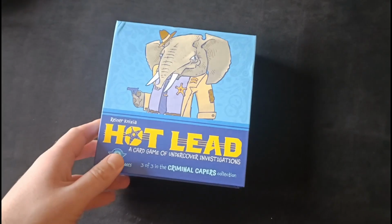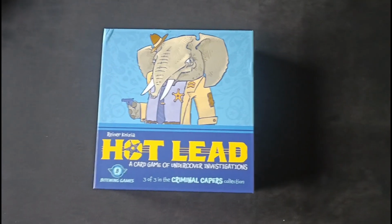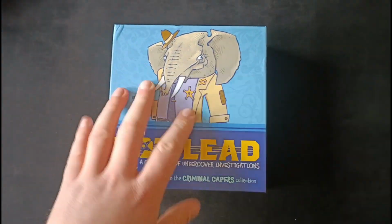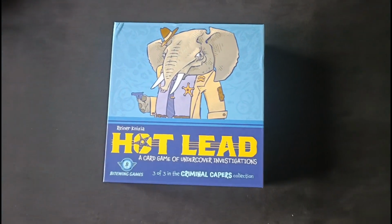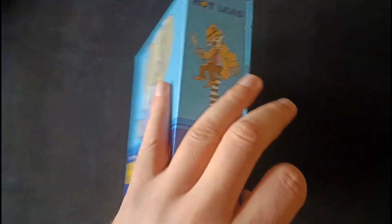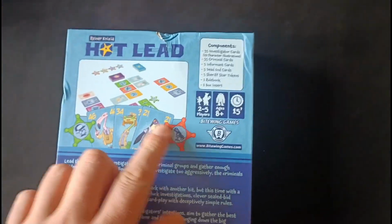So we're going to move on to another small one here with Hot Lead. This was actually part of a trilogy of Reiner Knizia games, new designs. This is the only one I picked up because it was the one that appealed to me the most. This is a simultaneous selection style game with some very cool artwork. I've got a bit of box damage here, so please ignore that.